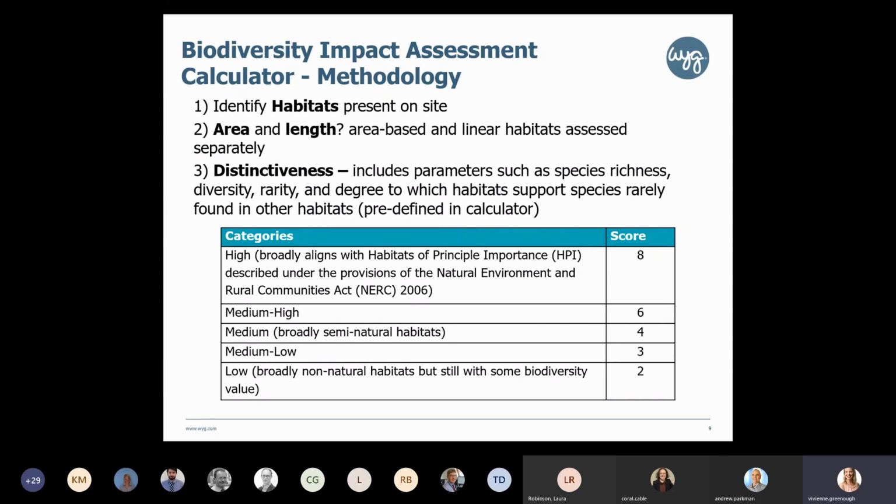Now, this includes parameters such as the species richness, so how many of one species there are within a habitat. Now, when I say species, I'm talking about plant species as well. The species diversity, how many species there are, the rarity of those species and the rarity of the habitat, and the degree to which the habitat supports species which are rarely found in other habitats. Now, all of this is predefined within the calculator, and the table there on the screen actually shows that a habitat which has high distinctiveness, such as a woodland, a habitat of principal importance, would automatically score 8, whereas a habitat which had low distinctiveness, which would be habitats which aren't really protected with any policy and have not much biodiversity value, they score 2.